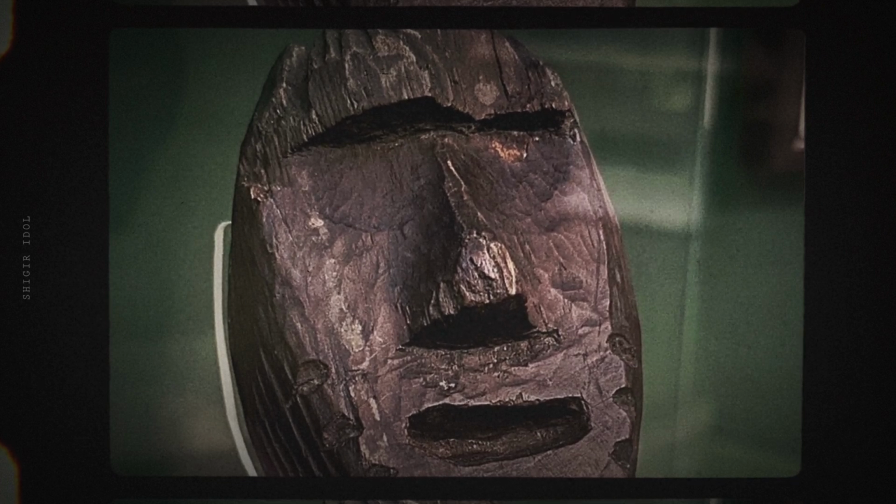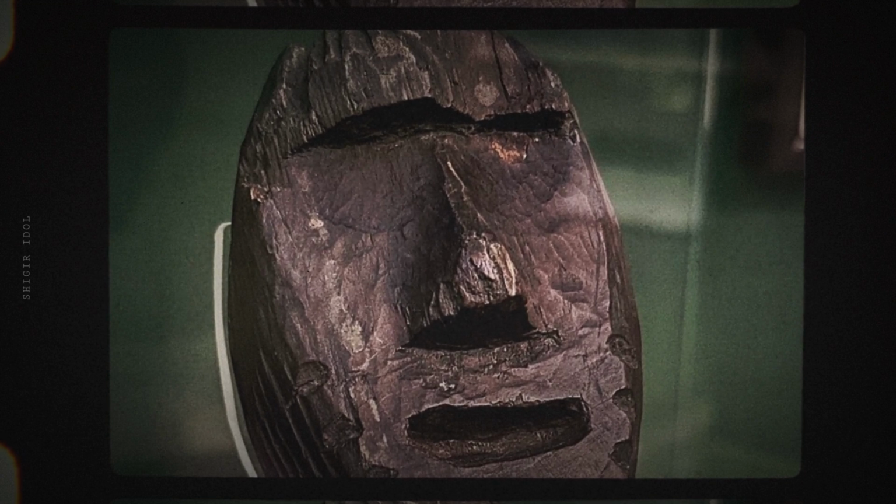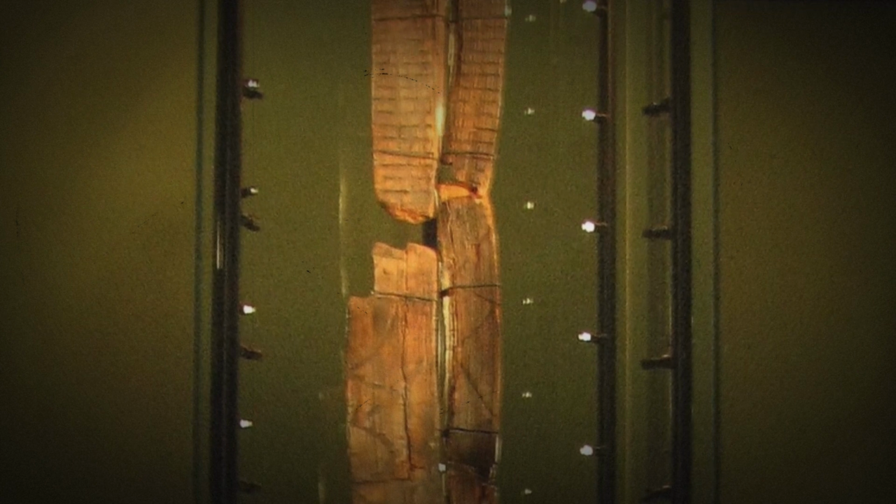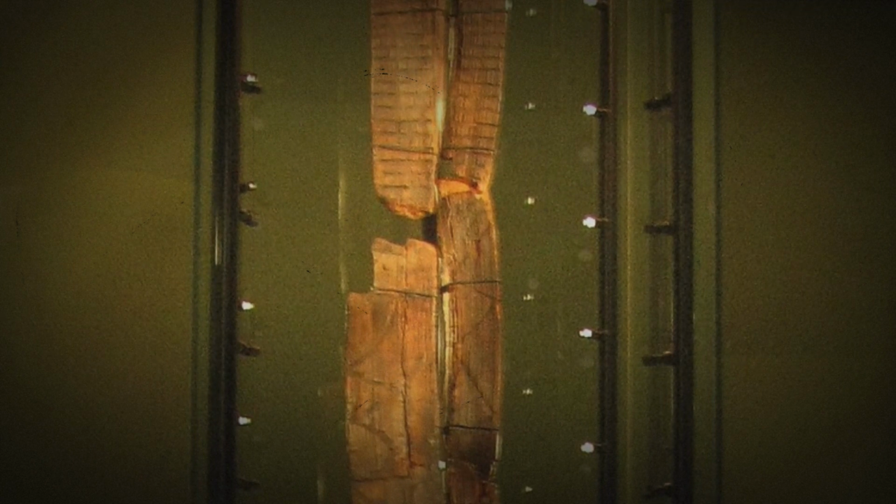In 2021, further research by the University of Göttingen and the Institute of Archaeology of the Russian Academy of Sciences refined the dating to around 12,000 years, making the Shigir Idol the oldest known monumental wooden sculpture. The Shigir Idol's geometric decorations, including simple lines, zigzags, and representations of human faces and hands, align with art styles from the late Paleolithic to early Mesolithic periods.